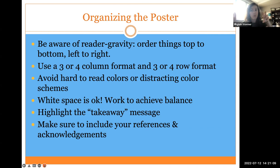And then last but not least, as you organize your poster, make sure to include your references and your acknowledgments. This is really important, especially as you continue through school and people start paying you to do research, as you get grants and things like that. You're going to want to thank those people for giving you money and supporting you, but also acknowledge mentors and TAs who have helped you with your research. And then, of course, make sure you have your references on there.